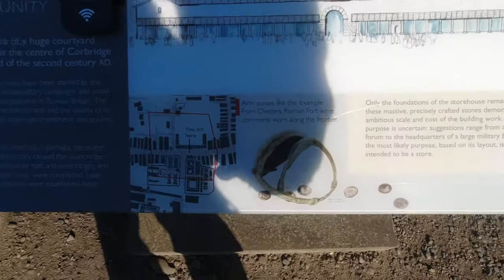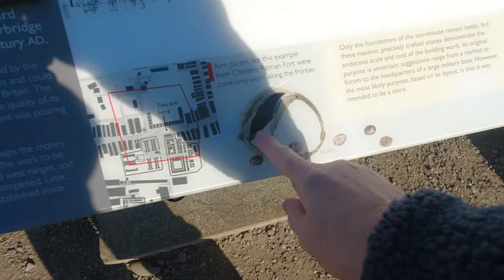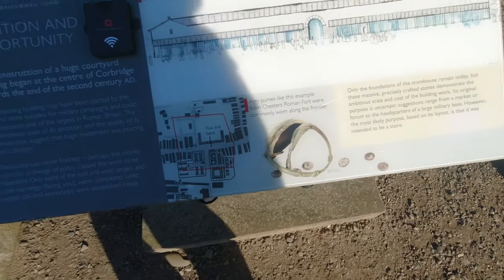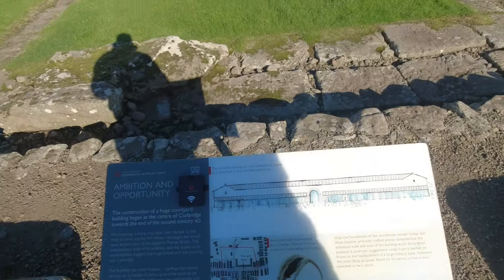We're going to go into the building later, where we'll see some examples of what has been found. This is an arm purse. This one's from Chester's Roman Fort. They were commonly worn along the frontier.